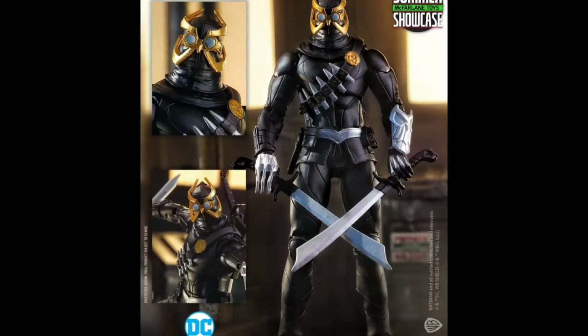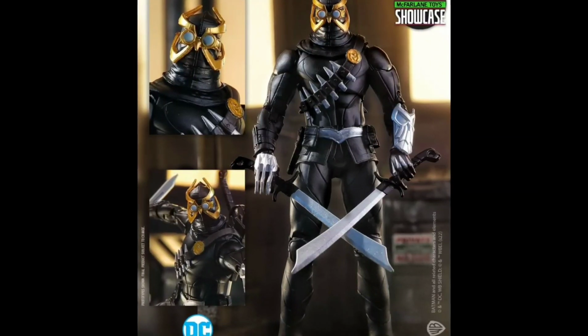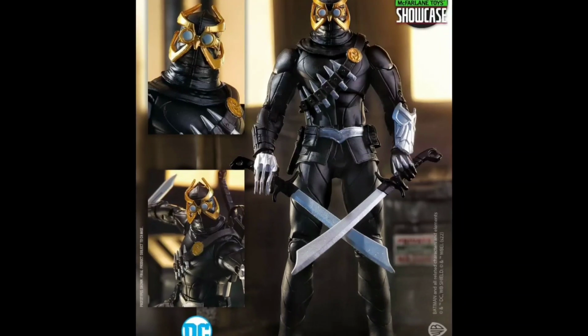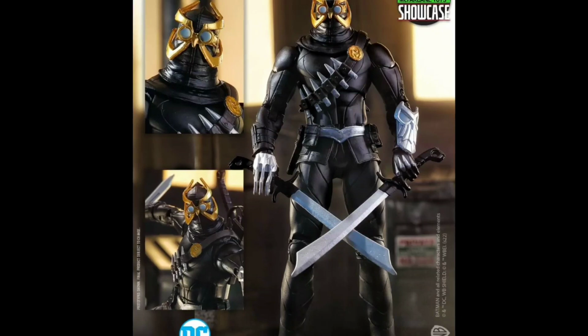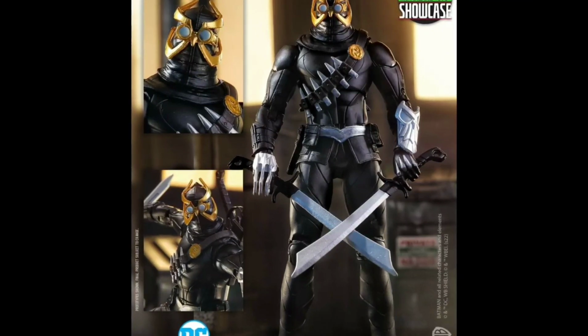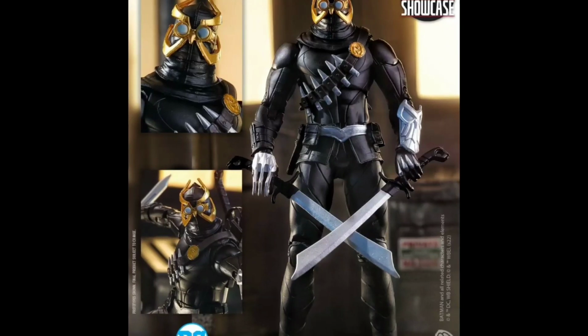It's kind of hard to mess him up considering he's basically all black, but I think for the most part, the way that he looks overall, they really nailed the look. And of course, you get pretty good articulation overall. Yes, it's going to be a little bit limited around the legs, but everything else looks like it's probably going to be really, really nice. So I'm highly considering picking this one up when it does release.